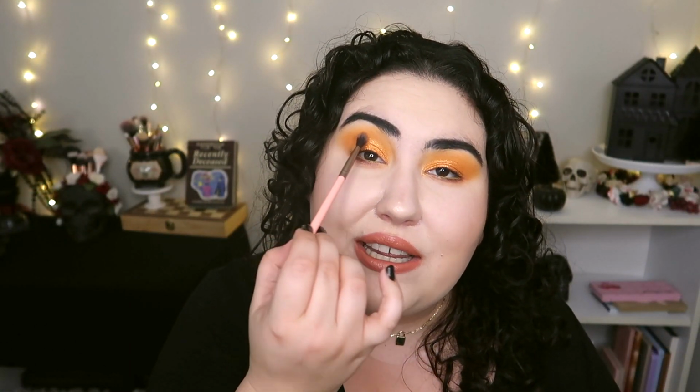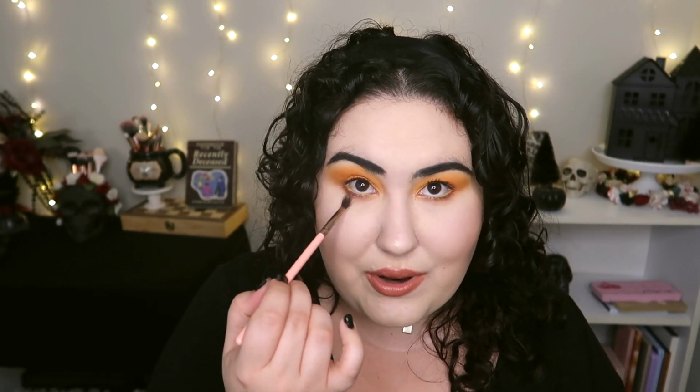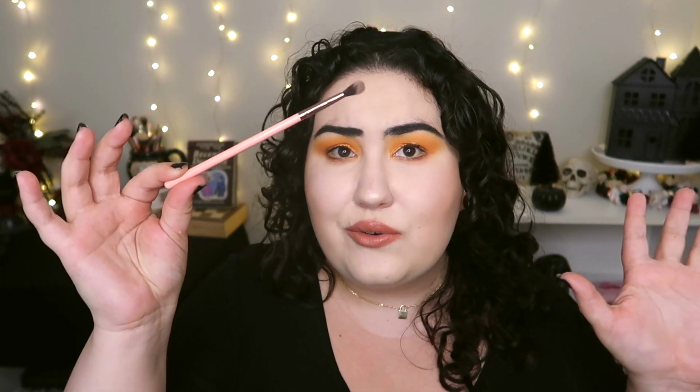It works really well for getting color right into your crease or your faux crease. Works really well for cut creases. And then you can also use it if you want a big fluffy brush to blend out your lower lash line. But this I really like for detailed work and for cut creases, and it just works really well, and it's very sturdy and strong, and I've never seen this lose bristles or fray at all.